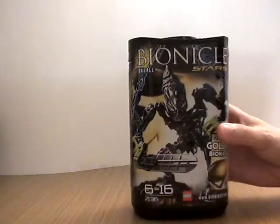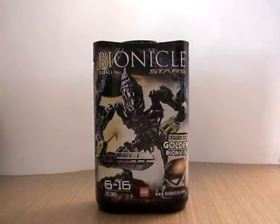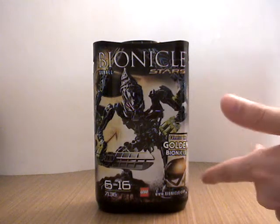The first wave and also the last wave of the Bionicle sets, and of course I'm talking about the Stars line. Today is Skrall Stars, which was already released before in 2009 as a canister size set, and now we're going to find this one as an Matter 1 size set.